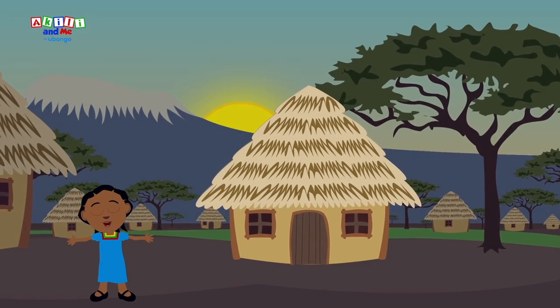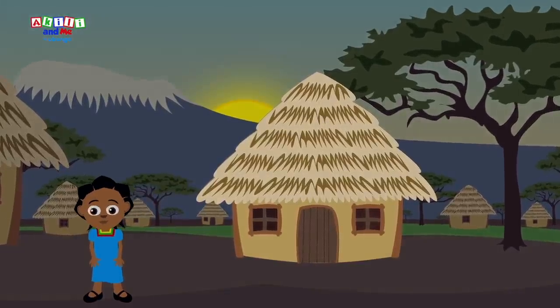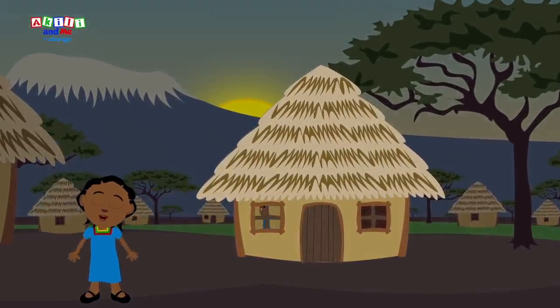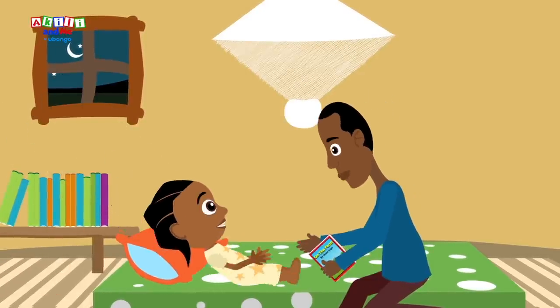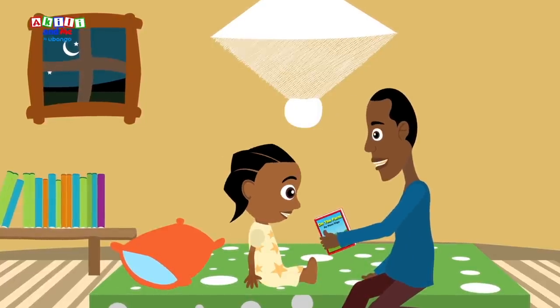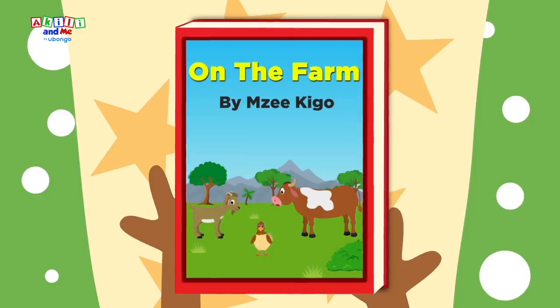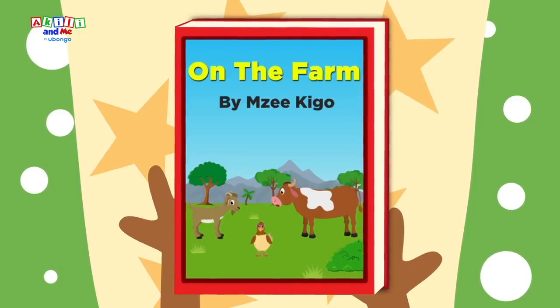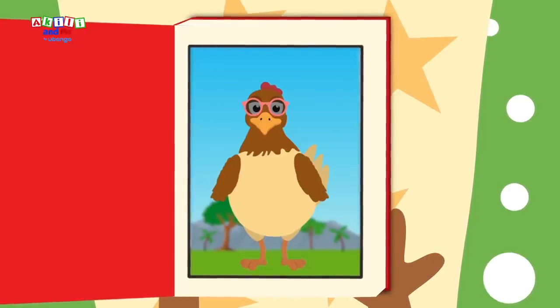Akili is so tired after a long day helping her parents feed the animals on the farm. Oh, look! Akili's father has a special book to read her tonight. All about animals on the farm. Oh, this is a special kind of book. It only has pictures, so Akili and her father will have to add the words themselves.